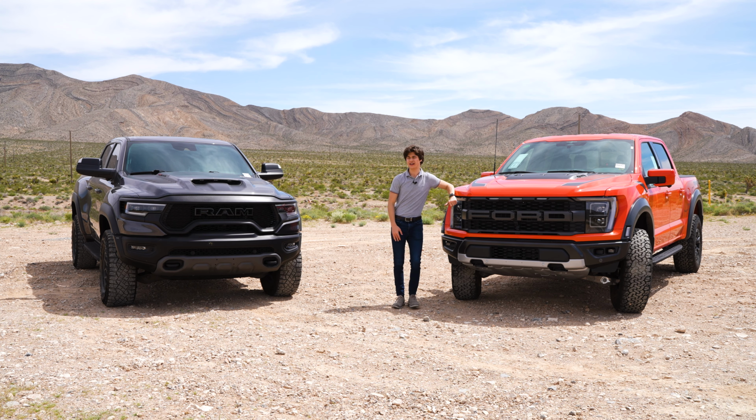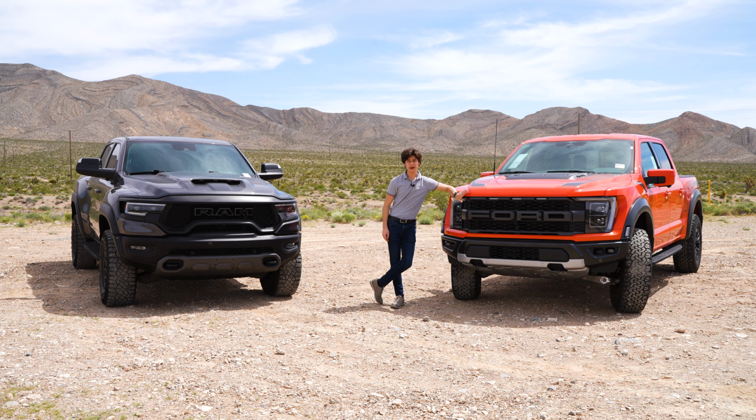your better option. On top of that, this is going for $90,000, and this one has 20,000 miles on it and is a year old. So just keep that in mind when deciding between a Raptor and a TRX. You're going to get a better deal with the Raptor.